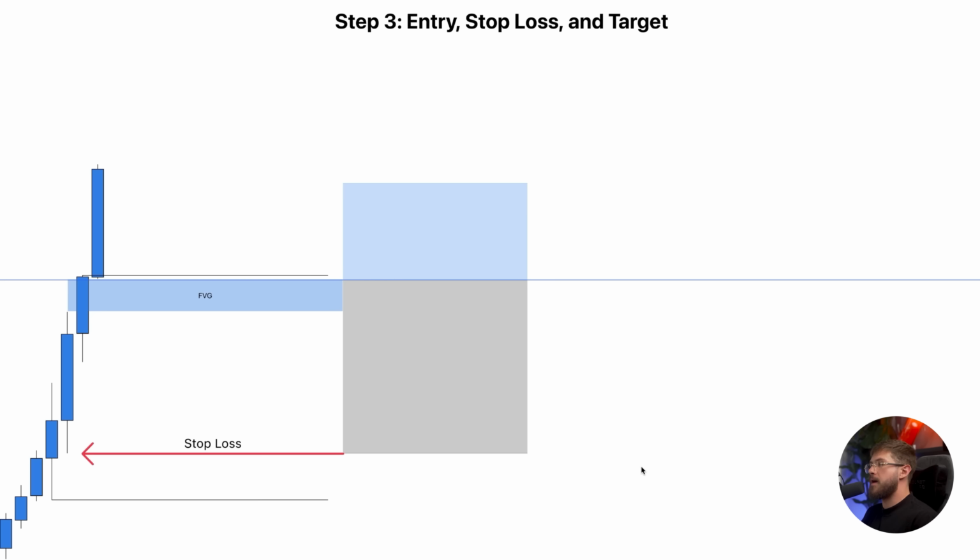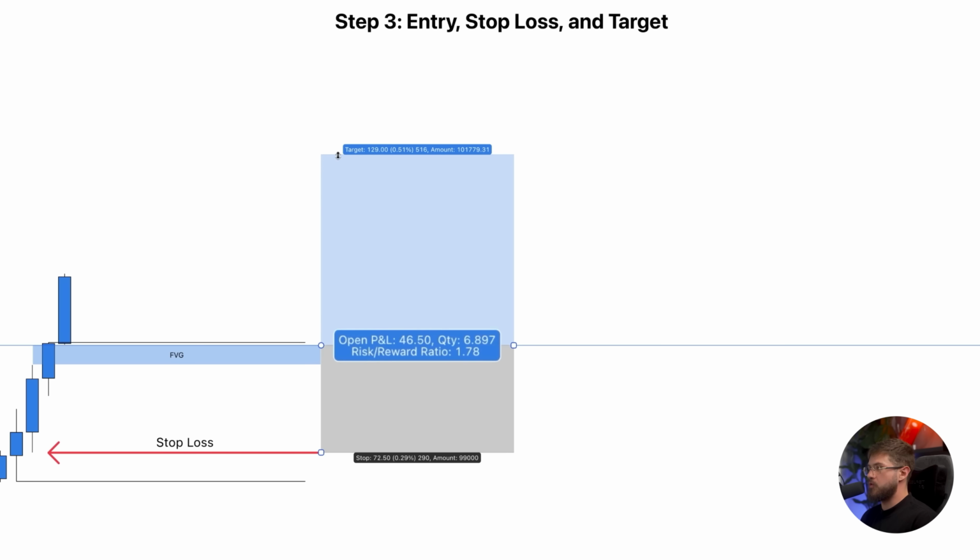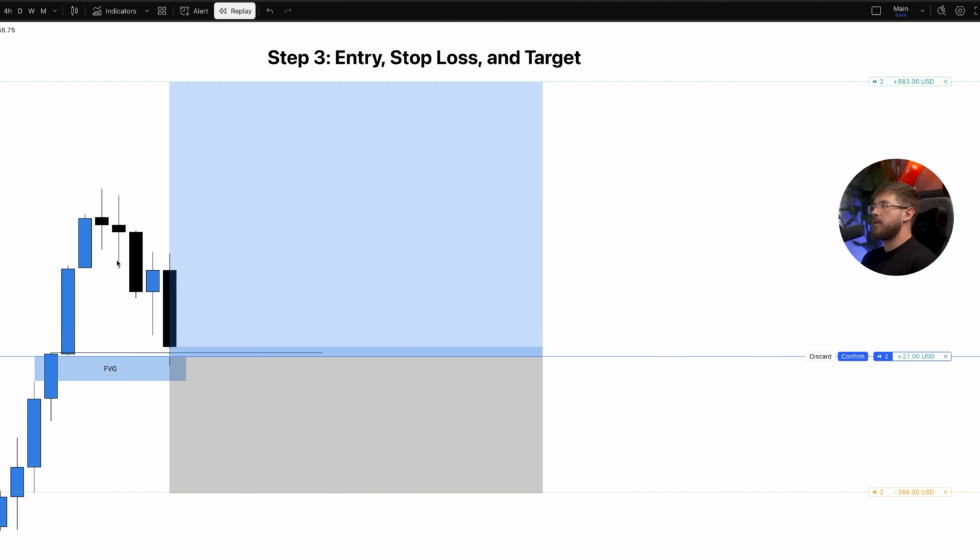And in order for our stop loss, or where we're going to cut our losses if we're wrong, we want to place it right at the base of fair value gap candle 1. So not the gap candle itself, but the first candle of the 3-candle pattern. Now for our target, we are just going to drag out our position size tool until it says 2-to-1 risk to reward. This means that on our winning trades, we will make twice as much profit as we would lose on our losing trades. Now, as you can see, the market came back down and traded into our fair value gap, so it entered us into the trade.